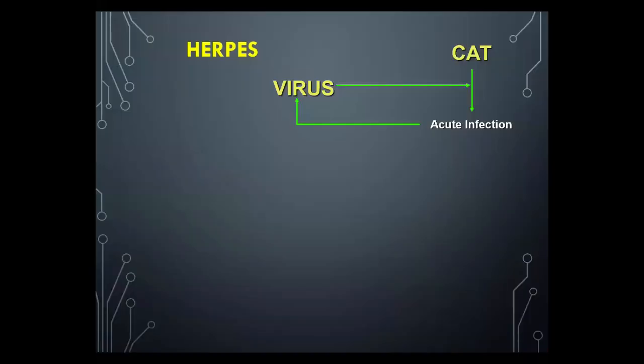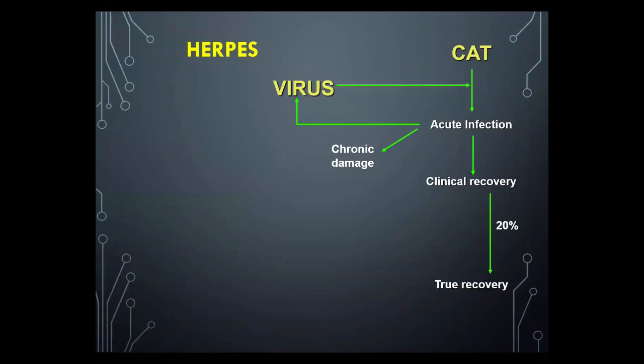And what happens when a cat gets infected with herpes is that it has this acute infection, this cat flu stage, which may lead to chronic damage. And that chronic damage could be the eye, or it could be chronic damage in the nose, leading to chronically dripping noses. And if that doesn't happen, then these cats will undergo recovery and they will look fine. But only a small proportion will actually get rid of the virus. Only about 1 in 5 cats after an infection of herpes never gets herpes again, because in 80% the virus goes and hides in the body.